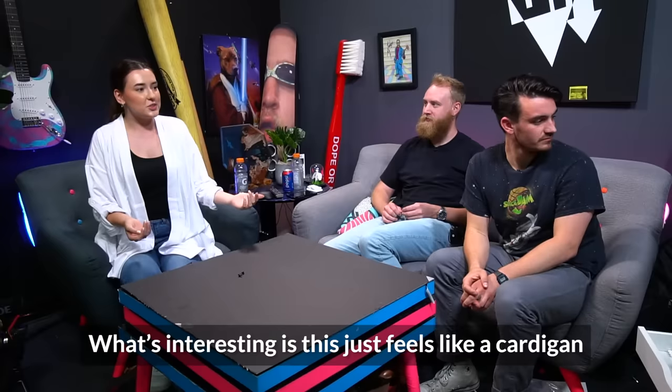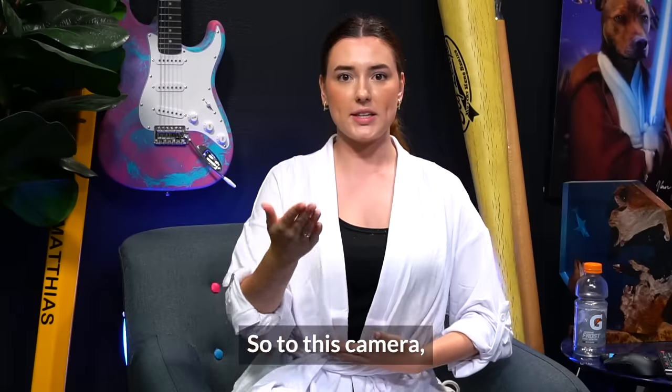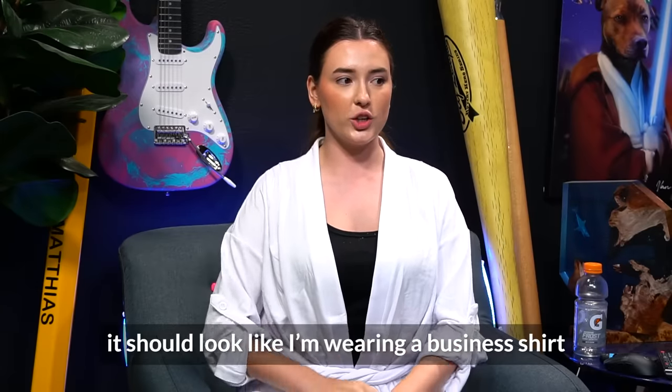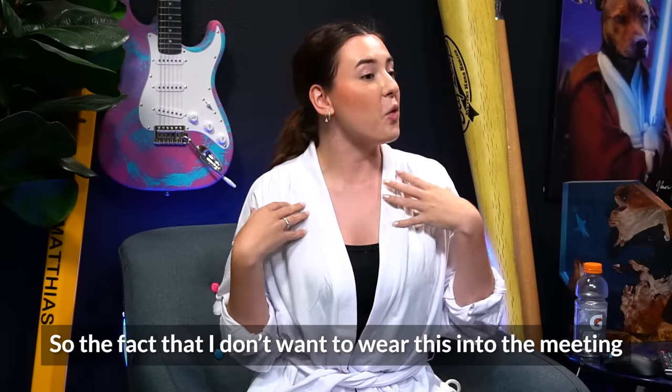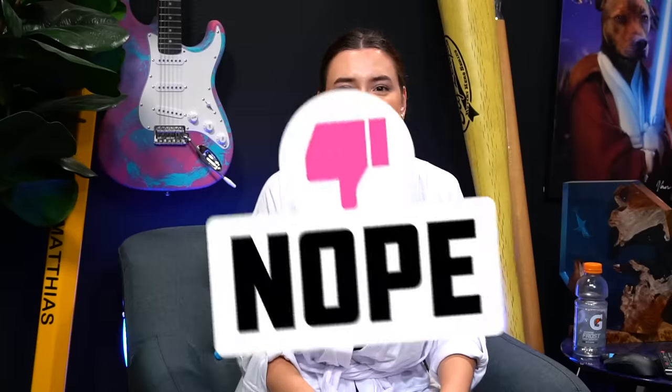What's interesting is this just feels like a cardigan. But from the waist up, I think it's for the Zoom call. You're supposed to look businessy from here up, so to this camera it should look like I'm wearing a business shirt. I remember it having a collar and I don't see it. You can rate it and do what you will with it. Wear it in your meeting upstairs and let us know how it goes. If it's comfy and relaxing but also businessy, I think she says it's a dope. So the fact that I don't want to wear this into the meeting probably says something about you. This is a nope.